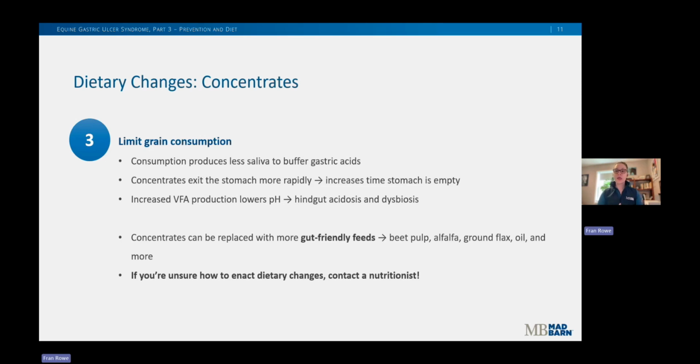at-risk horses. If we have a horse that is on a high concentrate diet, what we can do is replace some or all, potentially, of those concentrates with more gut-friendly options like beet pulp, alfalfa, ground flax, oil, etc. There are a lot of different options that we have available to us.